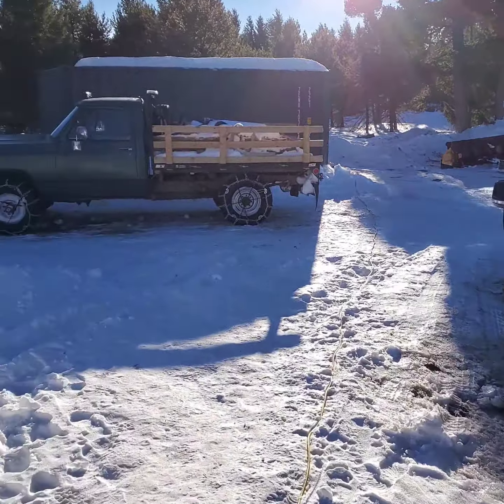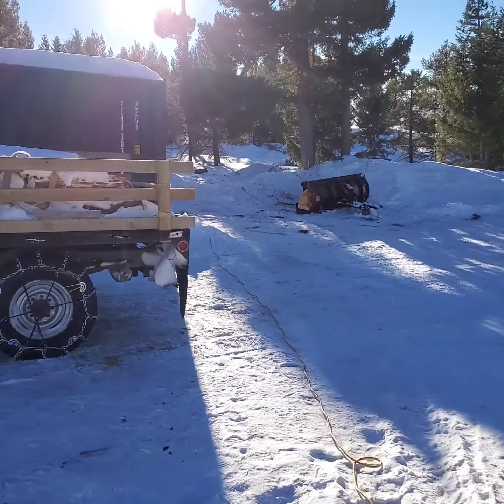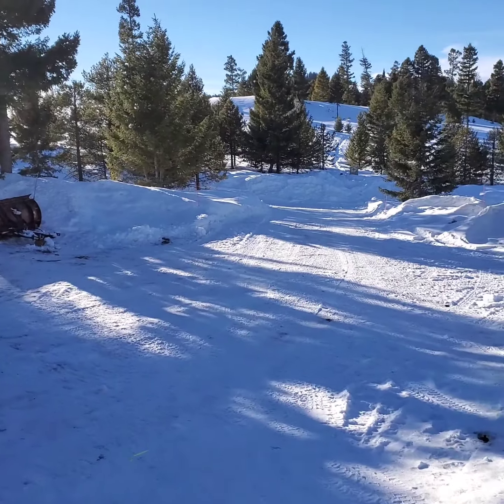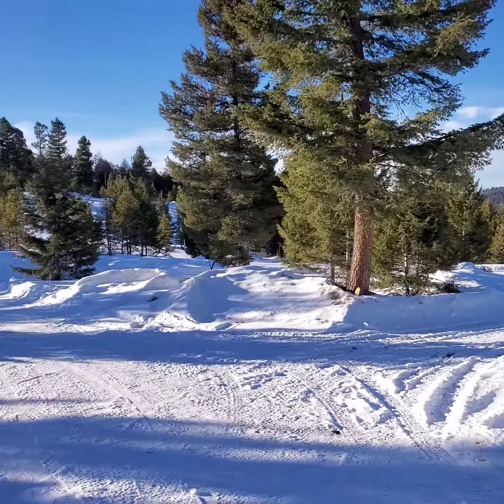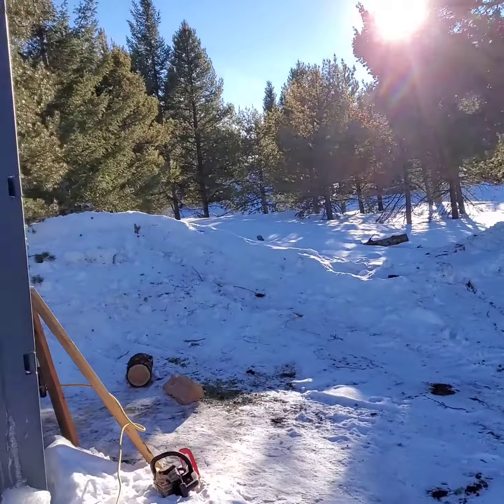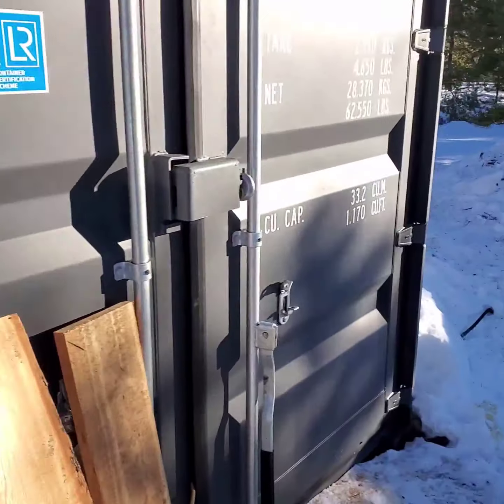Just a tour. There's the old plowing beast. It's getting its workout this year. This is the third 20-foot shipping container. Big melt going on. Ice falling off of it everywhere.